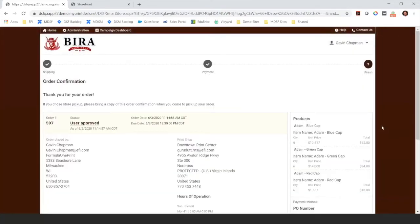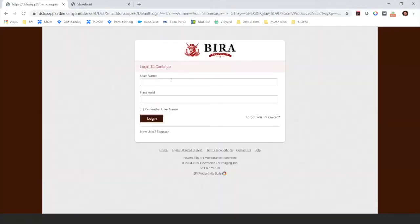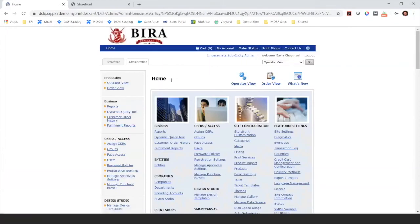So you'll notice on the order confirmation, it says order 597. And it's important we remember that, because as we go to the administration side, we're going to use that to track our order through the system. It's going to make me log in again. Okay. So once I'm in the administration screen, I'm going to start by going to order view.